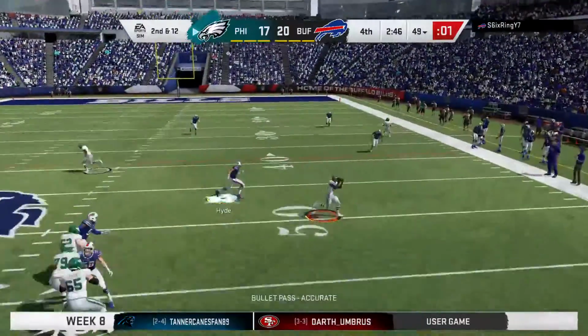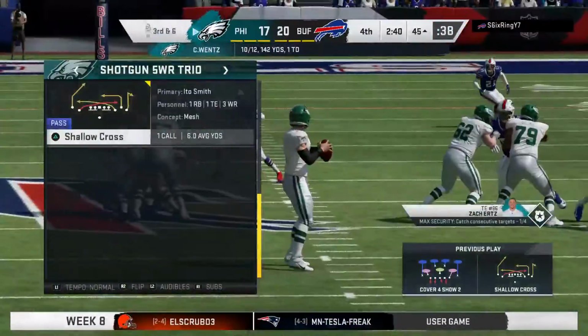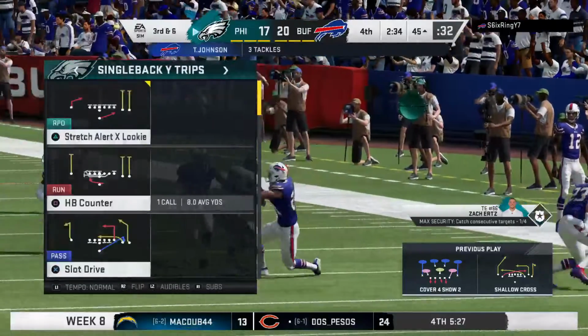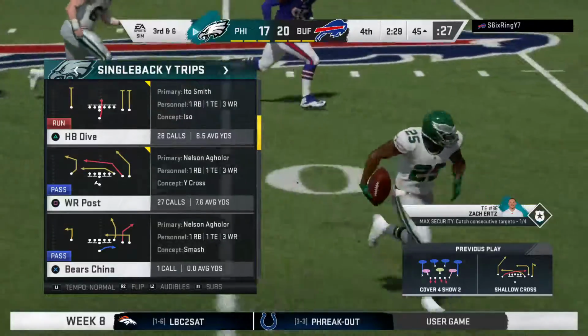Wentz. It's caught on the right side by Smith. It's a gain of 6 on the play, and they're going to face a 3rd down. I know most of the time when the ball's in the air, you're thinking wide receiver, tight end, but running backs, they can be a big part of any passing offense nowadays.